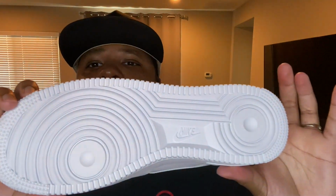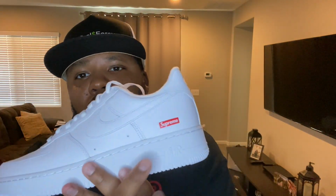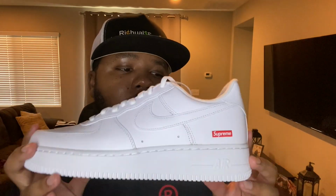Your standard bottom, Air Force One. You got your Air written on here for your air bubble, the air unit. These are the first Nike shoe with air bubble technology in the shoe. And these are the first basketball sneaker that had the air unit in it. So yeah, very cool, man. A ton of history behind this shoe.